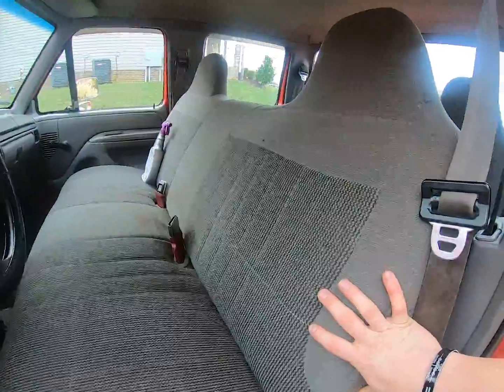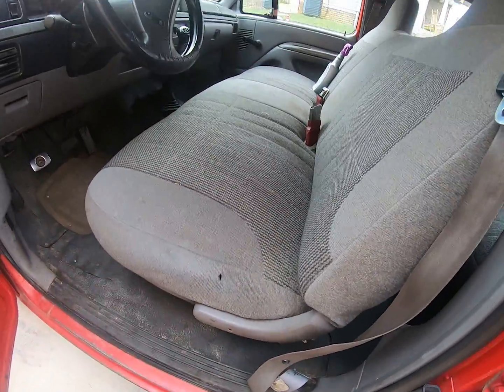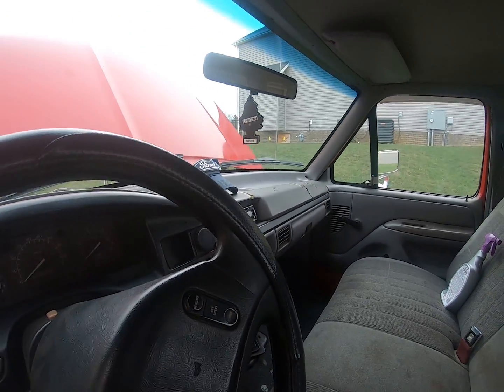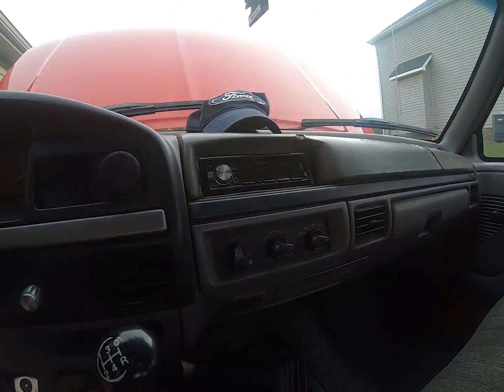Then, as you can see, there are a few little minor tears and everything, but all the seats, other than from sliding in and out, which is your typical, everything is in really good shape. To simply make the dash look better, just replace that little cushion piece right there, and everything else is in great condition.